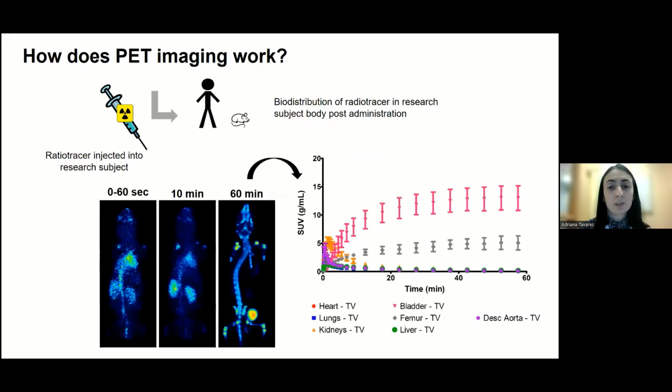So the other thing we can do with PET, and we do that routinely, is we scan not only once, but multiple times over a time window. So in here, you can see the same animal between 0 and 60 minutes post-injection of the radiotracer, where we have mostly vascular components. So you can see the aorta, the heart, and the kidneys.